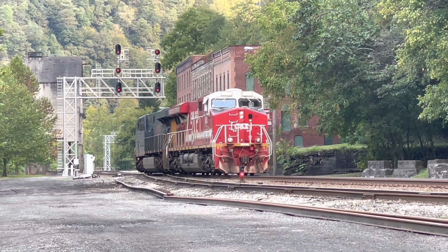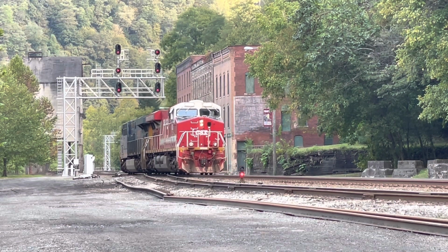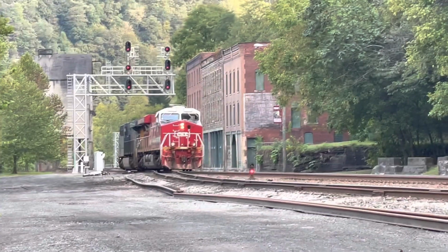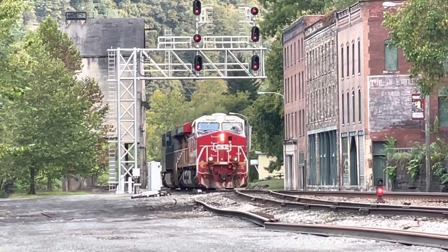Now what they're doing here, in a lot less words, is that they are simply backing onto their train that's sitting in the siding. They've run around the train, and they are backing onto what was the rear of the train, which will now be the head, going back up to the mine. 911 will lead empties to the mine.